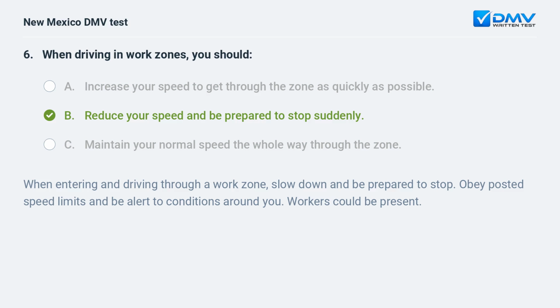B. Reduce your speed and be prepared to stop suddenly. When entering and driving through a work zone, slow down and be prepared to stop. Obey posted speed limits and be alert to conditions around you. Workers could be present.